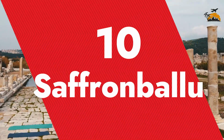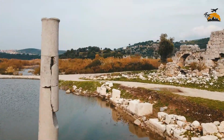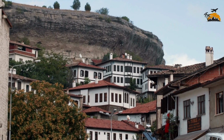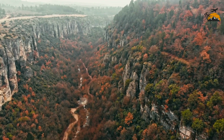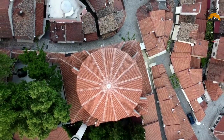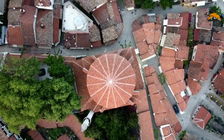Number 10. Safranbolu. The most well-preserved Ottoman settlement in Turkey is a gorgeously picturesque area of narrow, winding lanes lined with beautifully renovated wooden buildings that originally belonged to wealthy merchants but are now boutique hotels and eateries. There isn't much to do in the town itself. Instead, this is a spot to merely wander the streets and take in the ambience of the past.